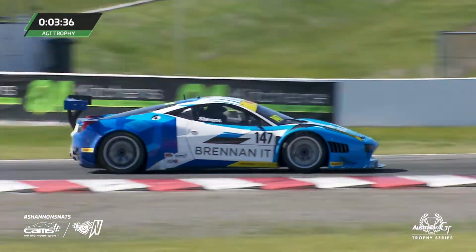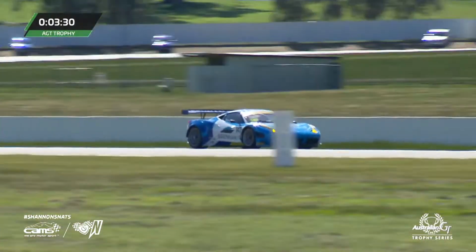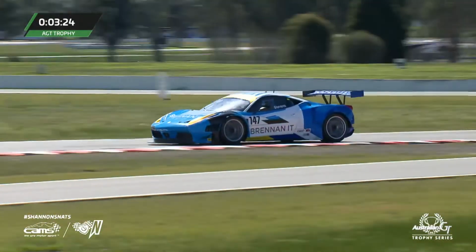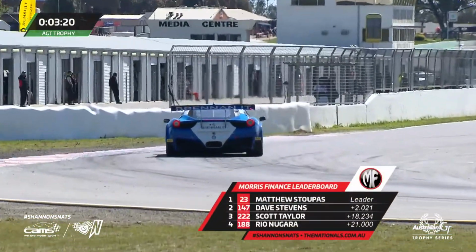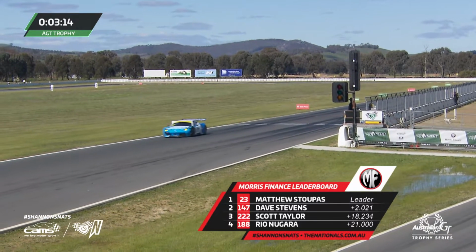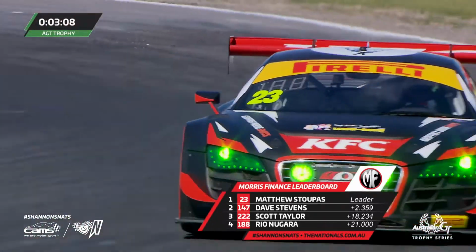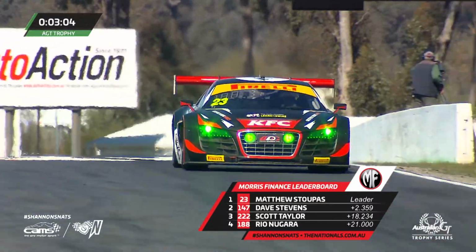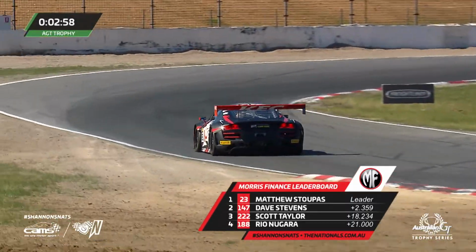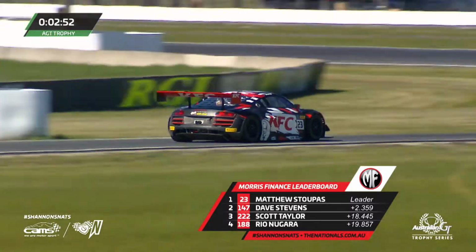There goes Dave Stevens, not relinquishing his spot in second place. So a podium for him. It'd be really cool to see the Brennan IT racer Dave Stevens jump up on the podium for this race, albeit I think he finishes 4th in the Australian GT Trophy points hunt. In the Morris Finance leaderboard for this race, Matt Stupas leads the way, 2.3 seconds clear of Dave Stevens in that aforementioned Ferrari. Scotty Taylor in the Porsche and Rio Nagara in fifth here this afternoon, the first time this weekend on track, in qualifying practice or the race 1 this morning. Good to see Rio back on track.